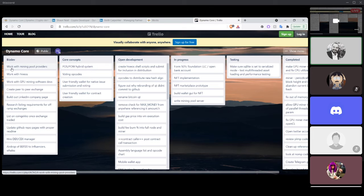We just talked about that. It's amazing that you have it on there. Airdrop to BEP22 influencers, whales. Okay. POS POW hybrid system. Voting opcodes. Not sure what that is. User-friendly wallets for native issues submission and voting. User-friendly wallets for contracts creation. Okay, the core concept I actually want to get a little deeper into because I'm curious about that. Open development, HiveOS, shell script, open codes. It just keeps going on and on and on.